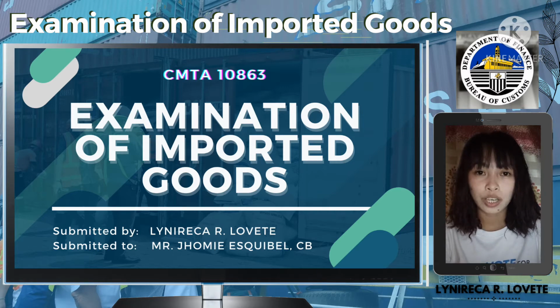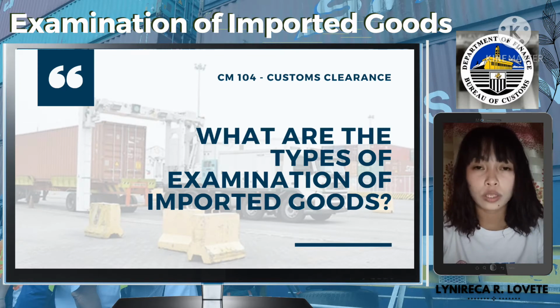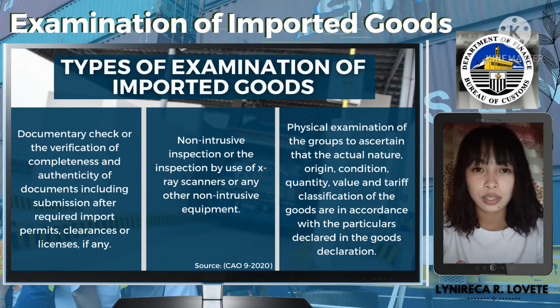This video presentation is a project for CM104, which is Customs Clearance. In this video presentation, I will be answering three questions about the examination of imported goods in the Bureau of Customs. First question: what are the types of examination of imported goods? The answer is found in Customs Administrative Order number 9 of 2020, which states the various types of examination of imported goods.